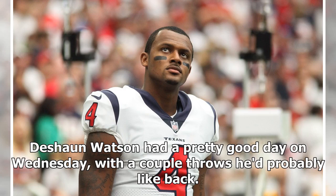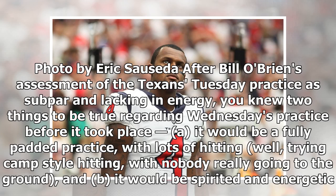Deshaun Watson had a pretty good day on Wednesday, with a couple throws he'd probably like back. Photo by Eric Sauceda. After Bill O'Brien's assessment of the Texans' Tuesday practice as subpar and lacking in energy, you knew two things to be true regarding Wednesday's practice before it took place.